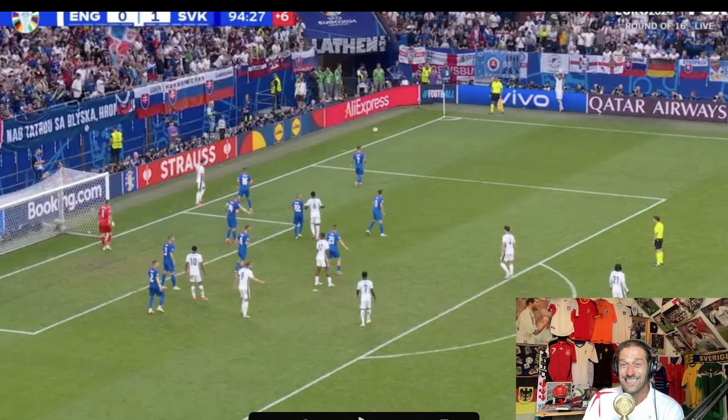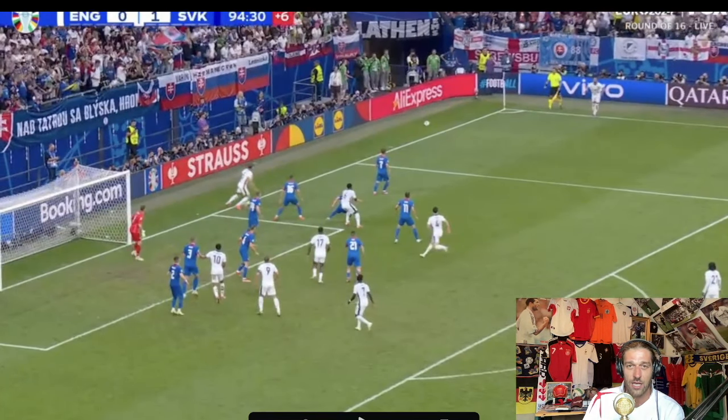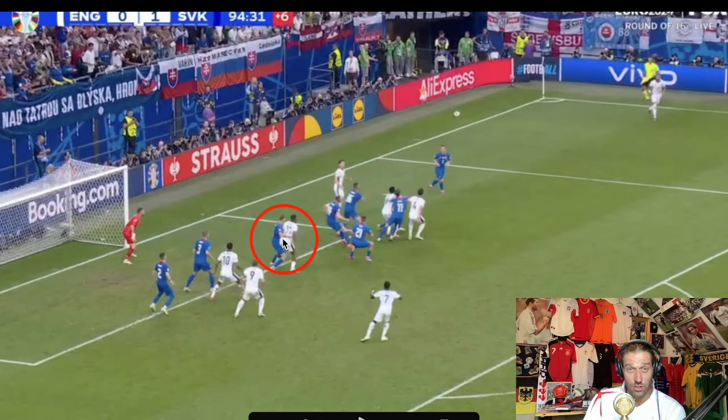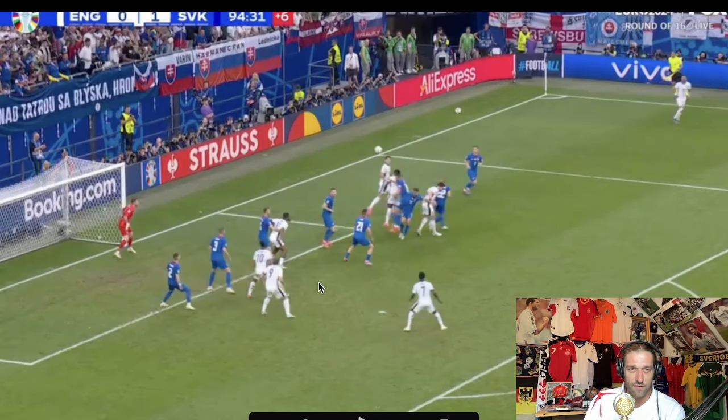But Toney changes it. Last time he went in to try and win the ball. This time he's going to do something else, and it's going to make a huge difference. He realizes pretty quickly he's not getting to this ball. It's more in Guhi's area. So he pins the defender, and this is massive. It is what allows Bellingham to have the space. So Toney here bodies up, and there's no way for the defender to come out and get it.